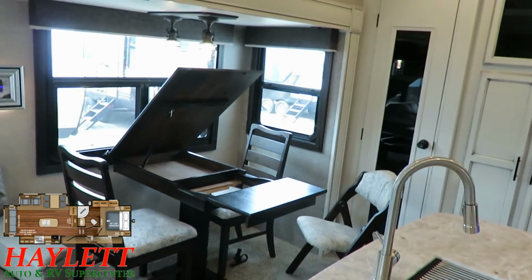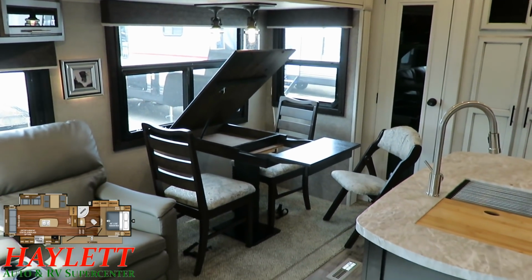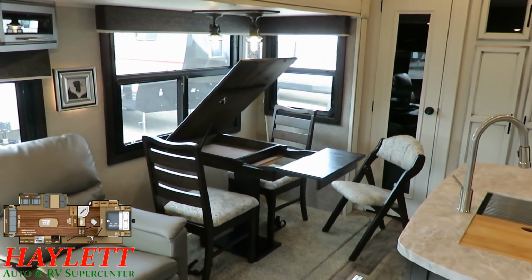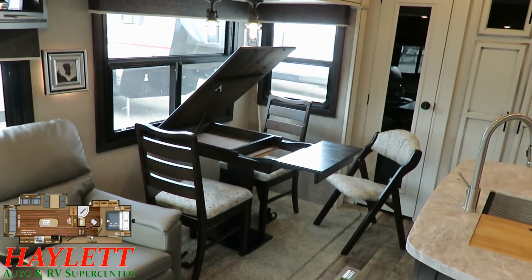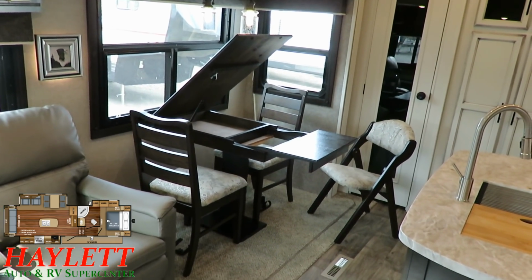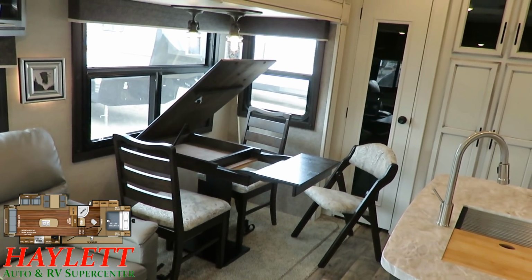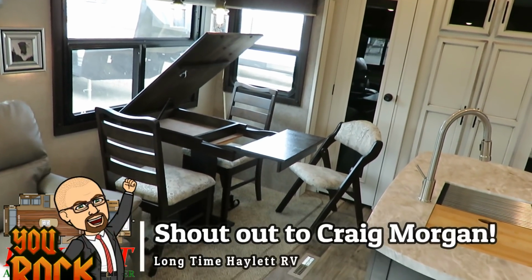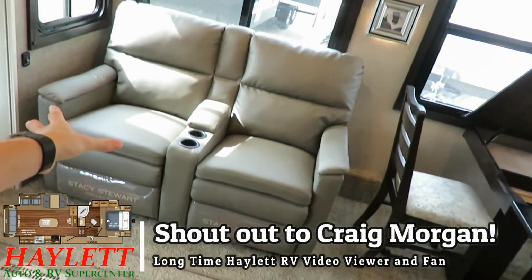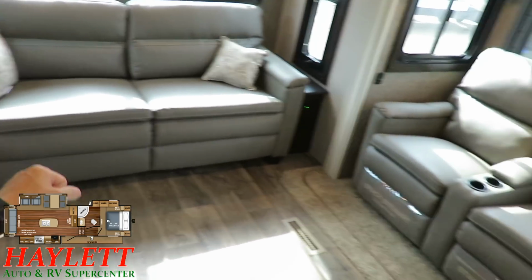Now, they do what I feel is the best freestanding table and chairs in this market segment. That's my opinion, but here's why I feel that way. This is a couple's rig first. Normally, you just need 2 chairs and a table, but maybe you're going to entertain. And this is a very good entertaining floor plan. Actually, my buddy Craig Morgan, who watches a lot of these videos here on YouTube, likes to call this the conversation floor plan because he imagines he'd sit back here with some friends over here and have a little bit of a conversation.